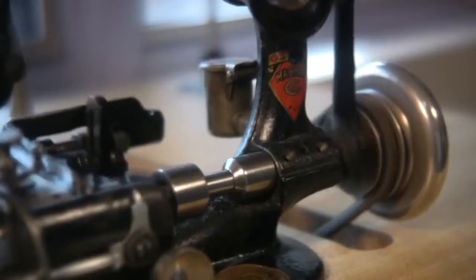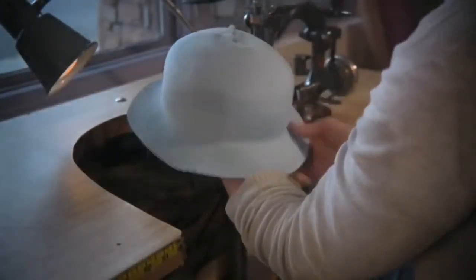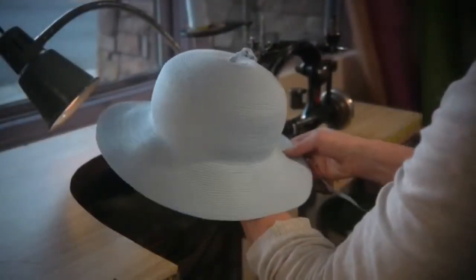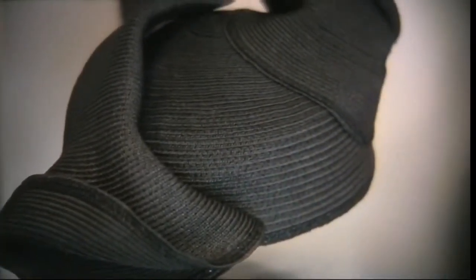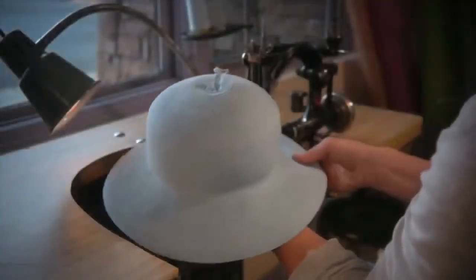Well, I use the straw machine that you see in the video for actually constructing the whole hat. And then I'll do some finishing on a home machine that you'll see in the other shots of my studio. I do use a regular home sewing machine to do some of the bands inside and some of the surface designs. And then I do a lot of hand stitching on some of the finishing too.